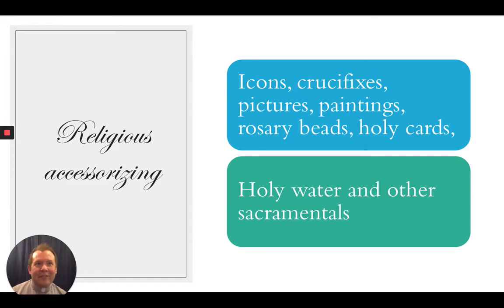What about religious accessorizing, like icons, crucifixes, pictures, paintings, rosary beads, holy cards? These are all wonderful things. I've even seen little holy water bowls that people put on the side of the door when you come in, so people can dip their finger and bless themselves as they come in. Now, not a lot of people are visiting these days due to the coronavirus, but you could still have a practice of holy water there in your home and use it.